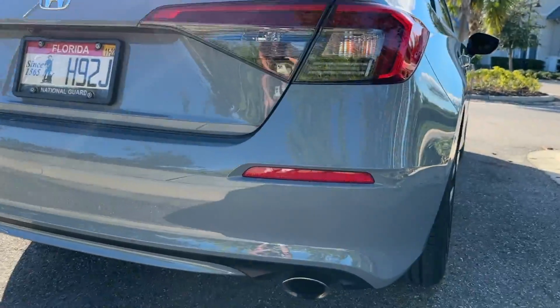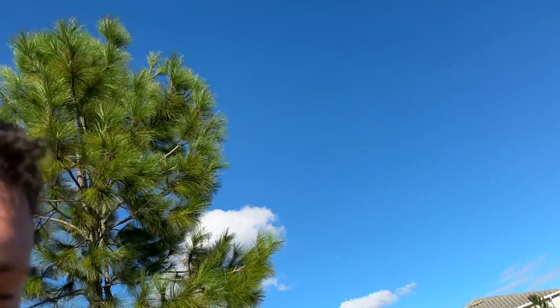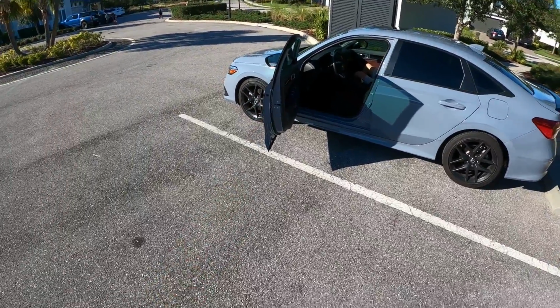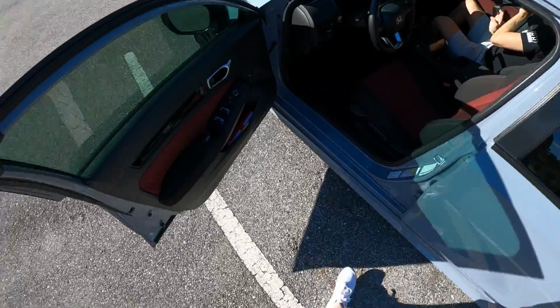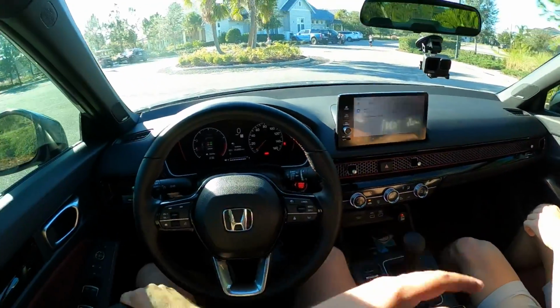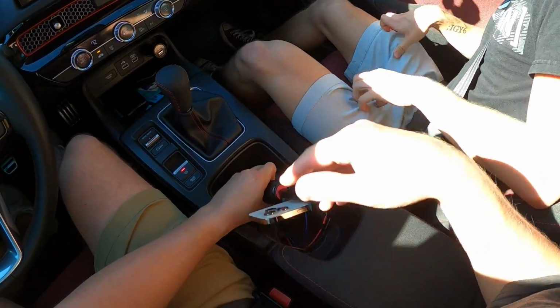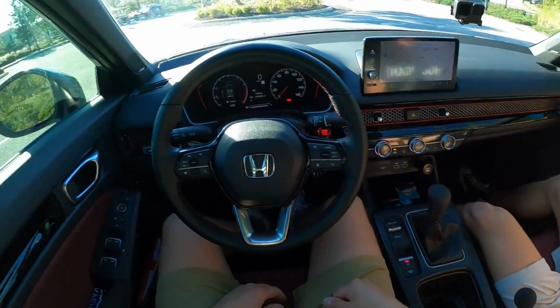It is quiet indeed. But our guy Cory really wants to get an exhaust system. Yeah, it sounds okay. Here we are. Dude, this is just such a treat. Seriously, thank you again for letting me do this. I've been wanting to drive one of these since they came out. This interior is awesome. It is very nice. I really like these.